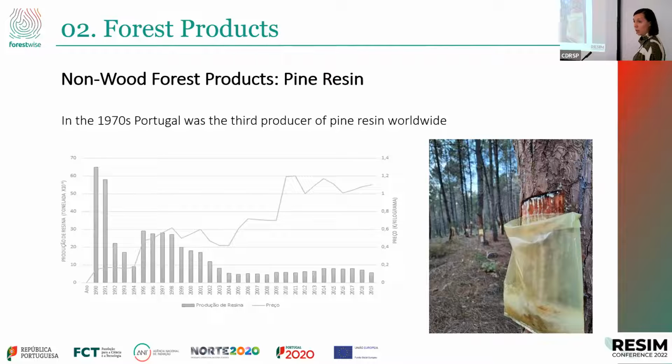But again, this is regulated, and there are 2 types of resin extraction. To death, it's when the tree is going to be felled, and you can do it more intensively, and to life, it's when you do it less intensively and for longer periods of time.